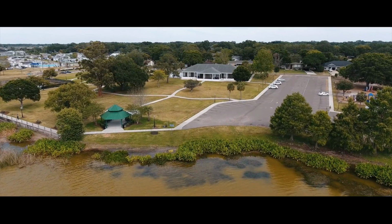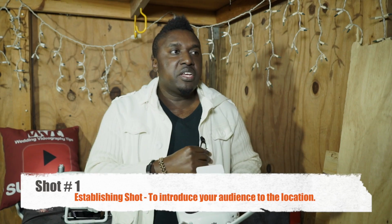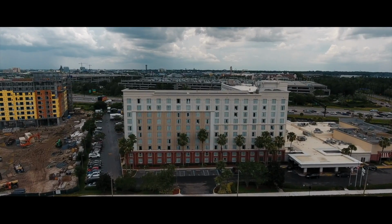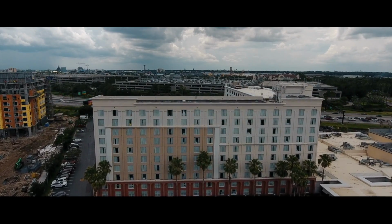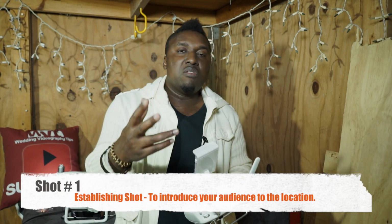So a drone is good for establishing shots when you're introducing your audience to the venue, to the location. That's one of the shots that you can take with the drone, the establishing shot. And it just adds more value, more cinematic, more production. It ups the production value of your video, okay? So that's number 1.